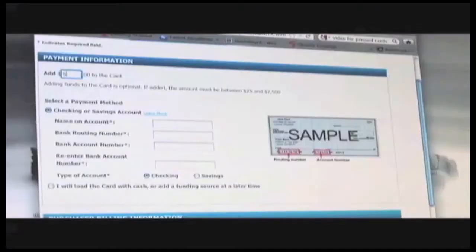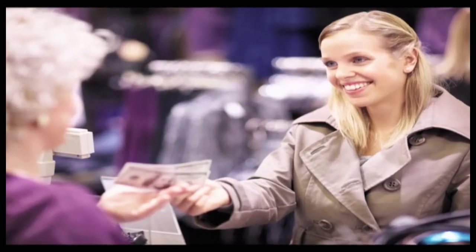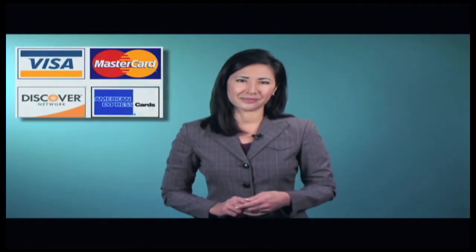Depending on the card, you may be able to load it online, in person at a participating business, or automatically using cash, a credit or debit card, a wire transfer, or direct deposit. As you use the card, the money you spend is deducted and the balance goes down. When the balance gets low, you can reload and keep using the card. As long as there's money on the card, you can generally use it anywhere that accepts cards from the same payment network, like American Express, Discover, MasterCard, and Visa.